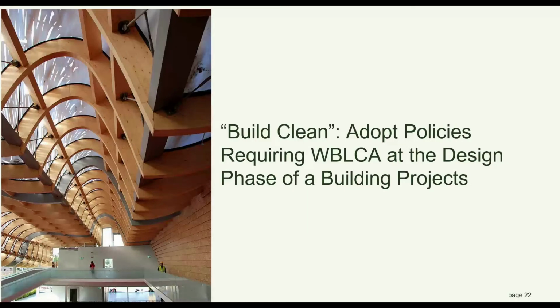Build clean. Adopt policies requiring whole building LCA at the design phase of a building project.